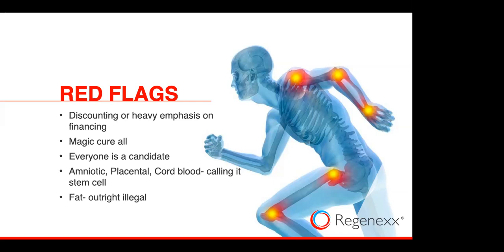And if they're doing anything like amniotic, placental, or cord blood stem cells, quote unquote, and calling it a stem cell procedure, there's no evidence that shows that there's any live cells in any of those mixtures. If they're doing fat-based stem cell treatments and they're using enzymes to extract the stem cells from the fat, that's outright illegal in the United States, according to the FDA, and it can't be performed legally.